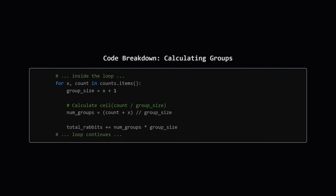Now we loop through each unique answer x and its corresponding count that we found. Inside the loop, first we calculate the size of a group for this answer. group_size is just x plus 1. Then comes the slightly tricky bit: calculating the number of groups needed. We need to divide count by group_size and round up.